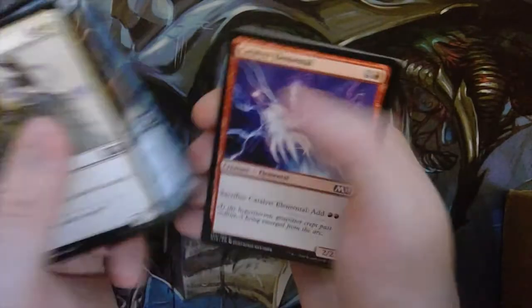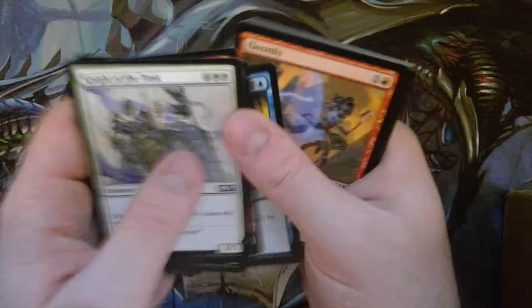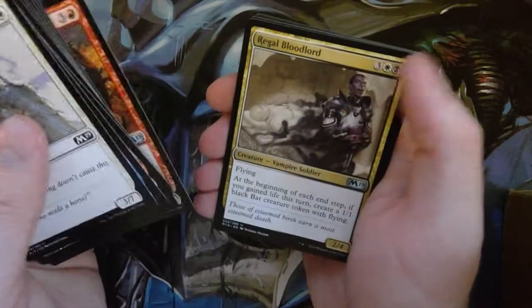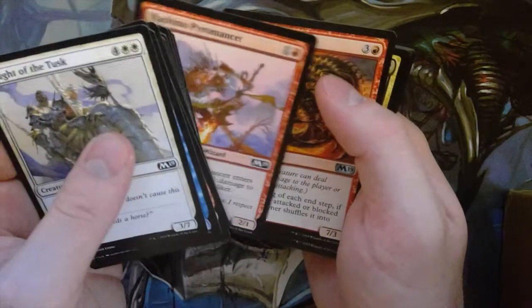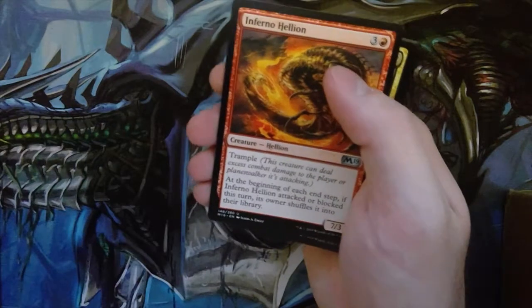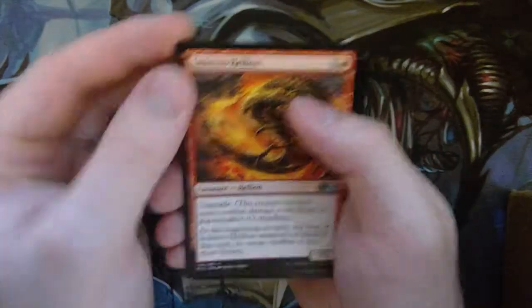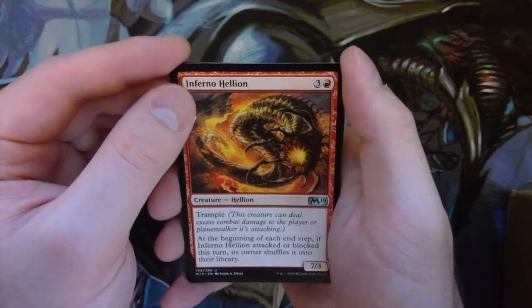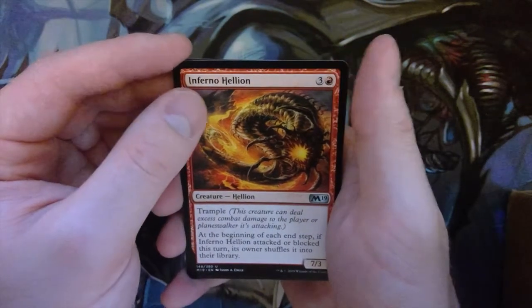Knight of the Tusk, Gearsmith Prodigy, Catalyst Elemental, Bristling Boar, Hired Blade, Ghost Form, Electrify, Walking Corpse, Angel of the Dawn, Fiery Pyromancer, Inferno Hellion. Oh, almost skipped through all of that. Come on, you can do it, Bowtie. All right, so Inferno Hellion, at the beginning of each end step, if attacked or blocked, you shuffle it into your library.